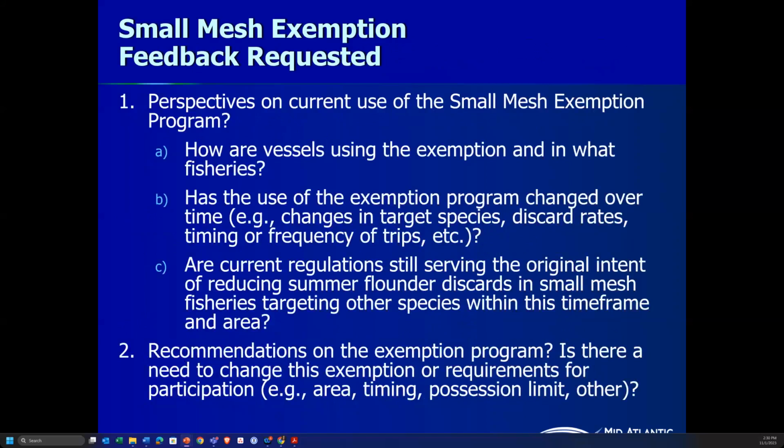So what we're asking for today from the webinar participants are perspectives on the current use of the small mesh exemption program. As an idea of what we're looking for: how are vessels utilizing the exemption and in what fisheries? Has the exemption program changed over time in terms of target species, discard rates, timing, frequency of trips, etc.? Are the current regulations still serving the original intent of reducing summer flounder discards in small mesh fisheries that are targeting other species within this time frame and area?